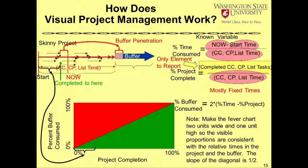What we see is that we've completed our project to this point, which gives us that amount of percent completed, and we've used this much of our buffer. We put that in here, and so now we have a dot on our screen that tells us we're this far over on our project and we're this far over on our buffer consumption. And so, are we in trouble? No, we're in the green. We're okay. We don't need any help.